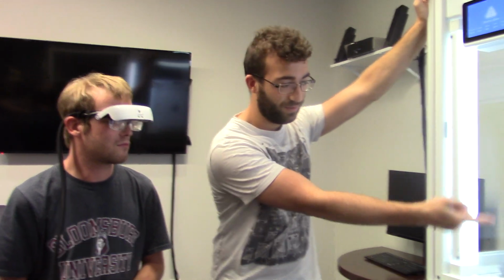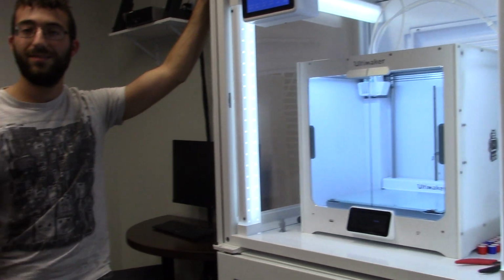It'll help us tremendously because right now it's almost like a guessing game where we have to keep on measuring it until we get the correct size. But with scanning, we just scan it and then print, pretty much. Scan, then put it on the computer, display it over here, and then good to go.